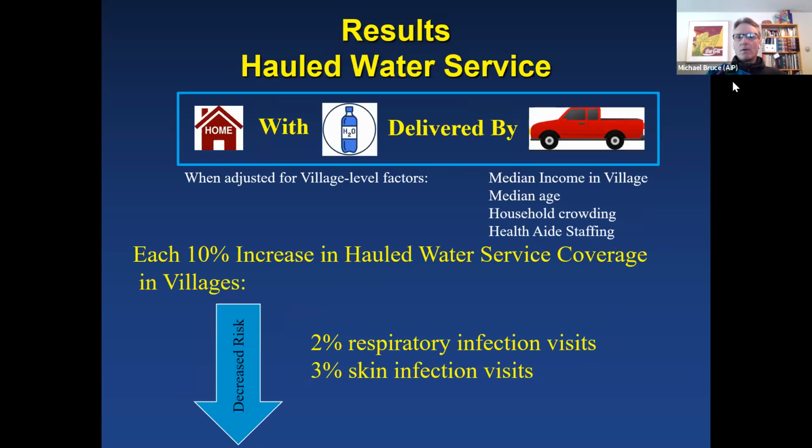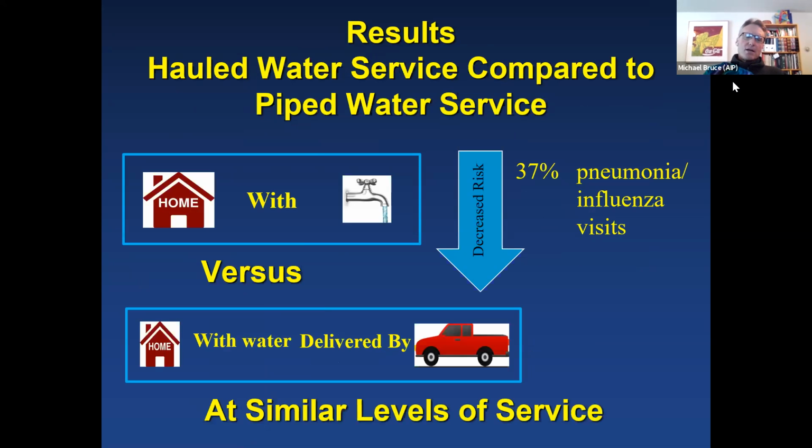When we looked at the small haul systems, we found that with each 10% increase in the haul service systems, there was some improvement, but not as much. There was a 2% decrease in respiratory infections, 3% increase in skin infections. And when we looked at the hauled water service compared to the piped water service, we found that homes with the piped water service had a 37% decreased risk of pneumonia and influenza visits when compared to the small haul systems. So the small haul systems have an effect, and they are better than no water service at all, but they aren't as good as piped water.